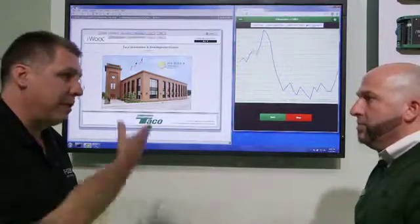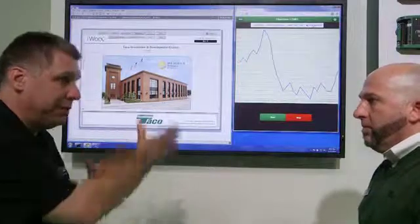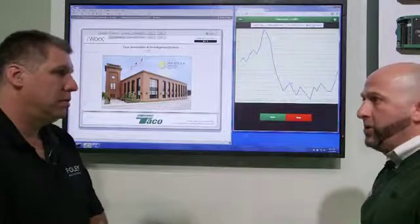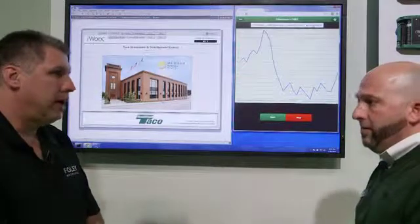Logging capability. You don't need separate data loggers. If you got a problem job, you can see exactly what's going on. Absolutely. Data logging of temperature information, BTU information, everything is available through the front end. Right. And what else is new?